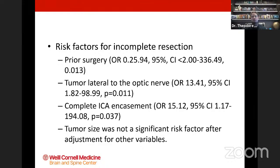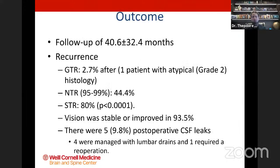And if the ICA was completely encased, they were less likely to get a gross total resection. But size really wasn't that important. And in terms of the recurrence, we had one recurrence after a gross total resection. That patient actually had an atypical meningioma. She had transformed into an atypical meningioma, which may have contributed to her recurrence.